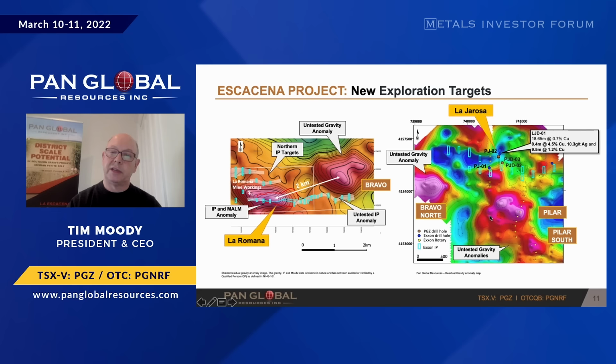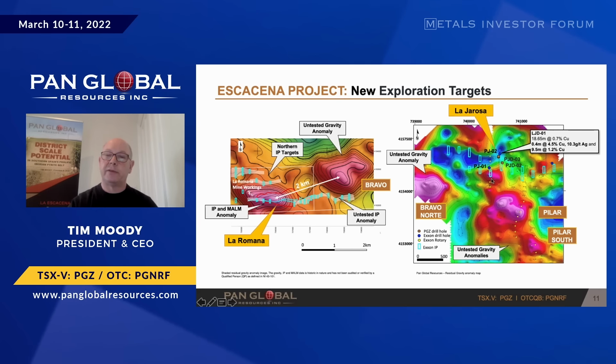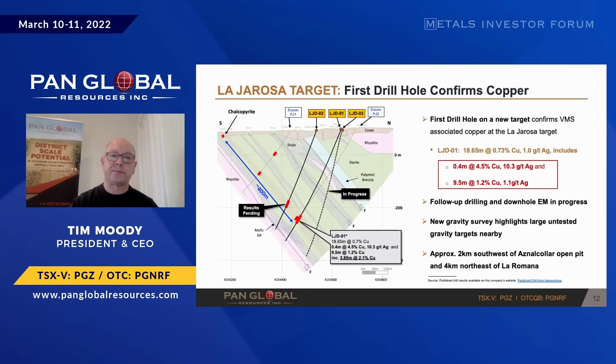This image also shows some new gravity data, and that's shown a much stronger target than we had in the old regional information at Pilar and Pilar South, and we've also got a very strong looking target off to the west at Bravo Norte. So we're just a couple of kilometres here from the edge of the Asnohoya open pit. So yeah, very, very exciting looking targets.